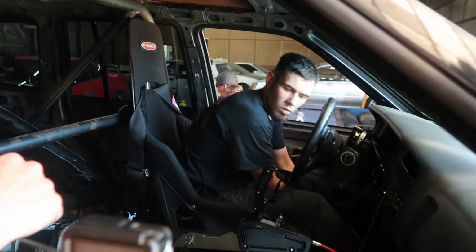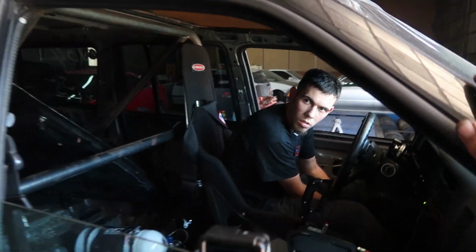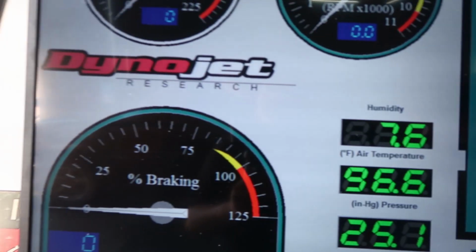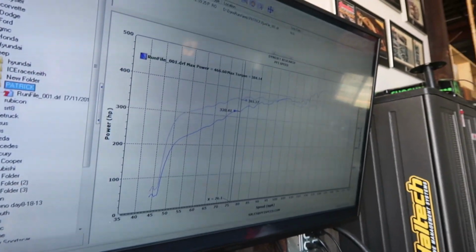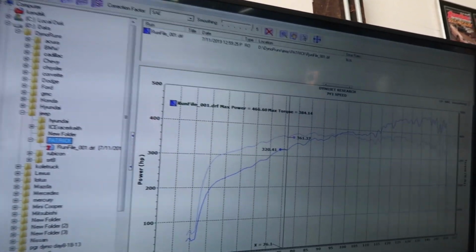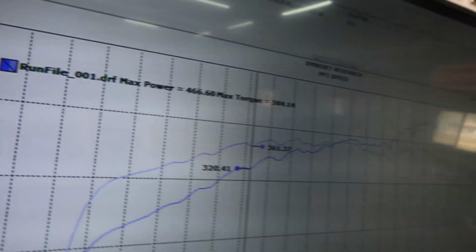What kind of power has it made before? Never been on the dyno? Okay. So it made, let's pull it back up. So I made 466. It looks like there's a lot more left in it.